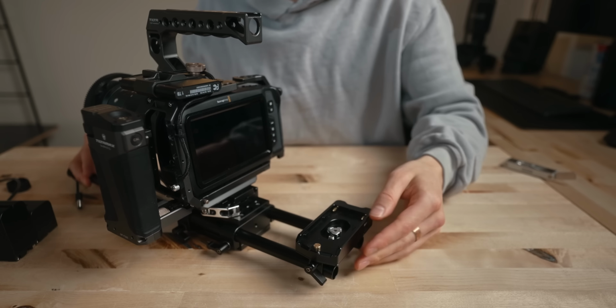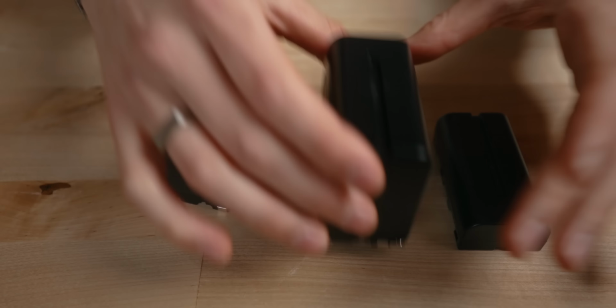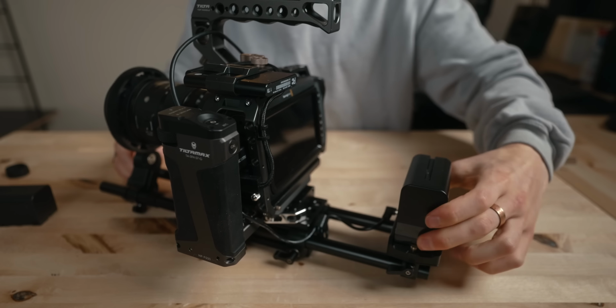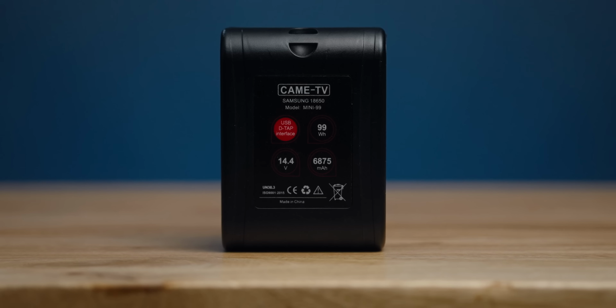Our fourth piece of gear that we have are these Came TV mini V-mount batteries. V-mount batteries are admittedly something that I kind of neglected investing in for a long time. A lot of times I would go the Sony NPF route. As I've been beginning to do more work out on location, working with cameras that quite frankly require batteries like this, these have been my go-to. I now have a few of them. They work phenomenally.